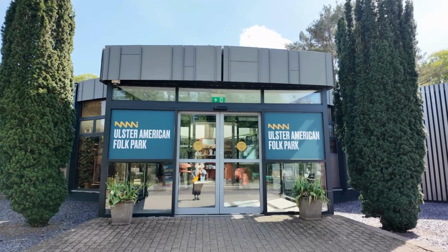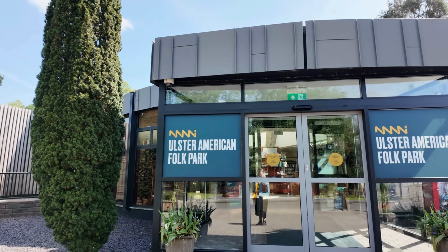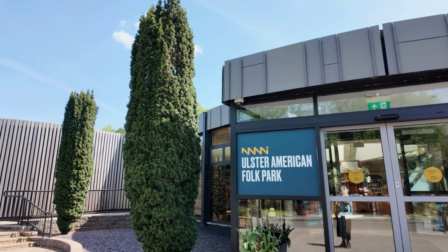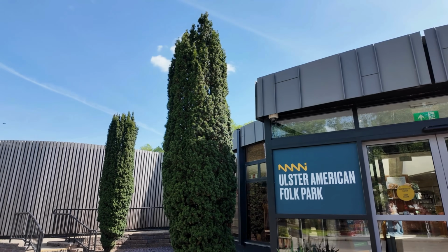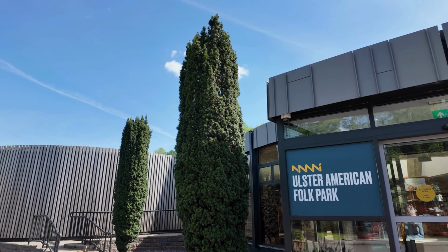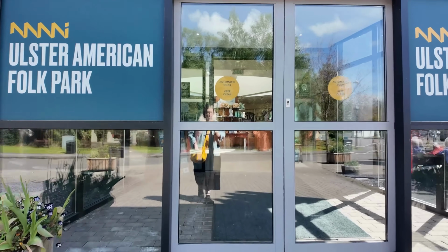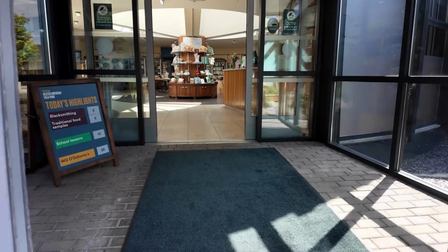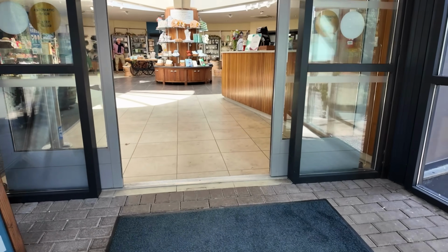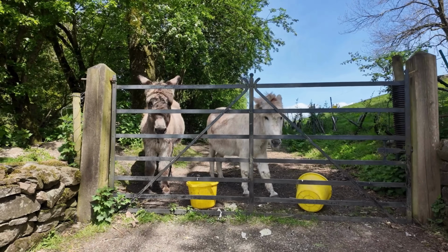Welcome to the Ulster American Park in Omagh. This living museum tells the story of emigration from Ireland to the New World, the USA and Canada during the Victorian period. So it focuses really on the 18th and 19th century. It focuses on the lives of ordinary people who left their homeland in search of a better future.